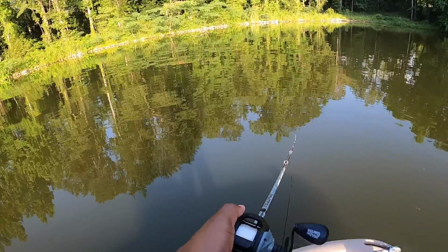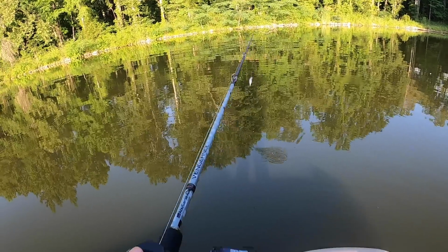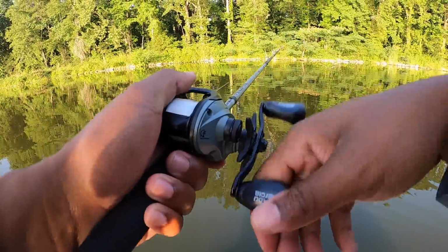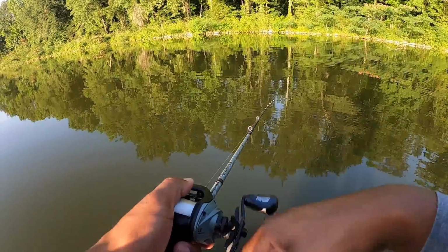I would buy this any day of the week for $80. And really, you're paying $60 and then you're paying $20 for the 2 baits. Compare this to like a Black Max combo. The Black Max combo is like $59 at Walmart.